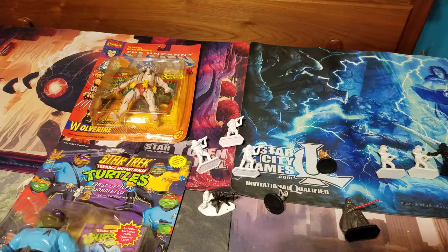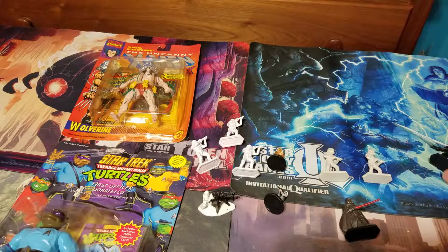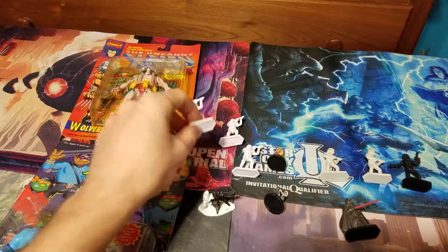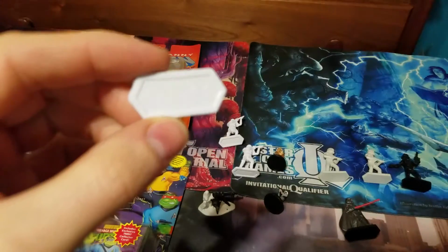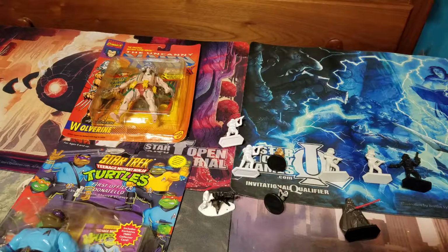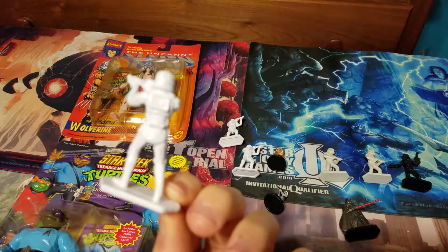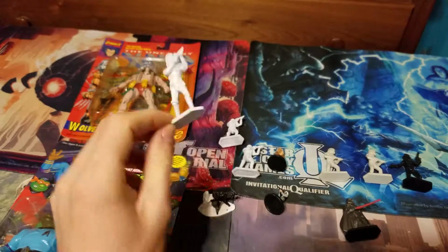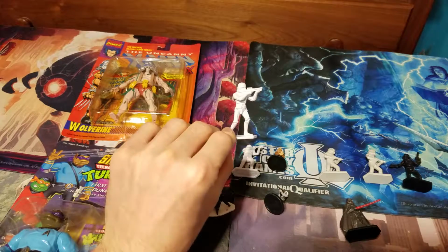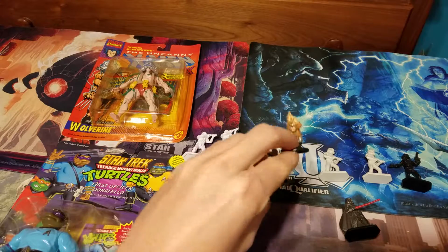And then I found a lot of these small Star Wars figures. Now some of these are newer. See if that'll focus properly. Doesn't look like it's going to. But it's from 2014. This is a newer one. And these two with it here are just the same, 2014. So these here are 07 and 08.